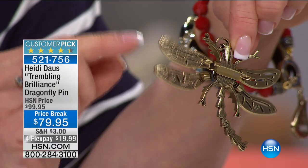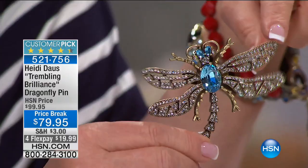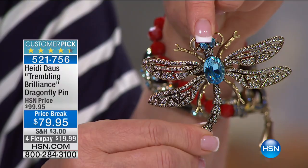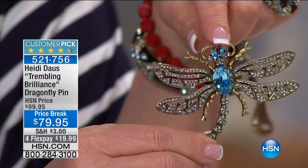And when you walk, they just absolutely are brilliant. And the colors are just magnificent. This is the best-selling pin in the history of my company. In 35 years. That to me is the iconic Heidi Daus pin. This guy right here. If you've never tried one, you need to grab one. This is, of course, the aqua. Then I'm going to bring you over here and show you.